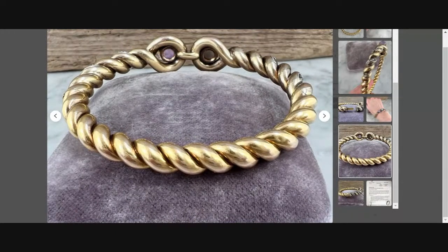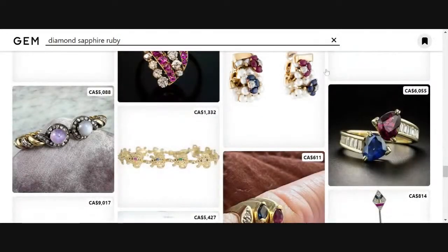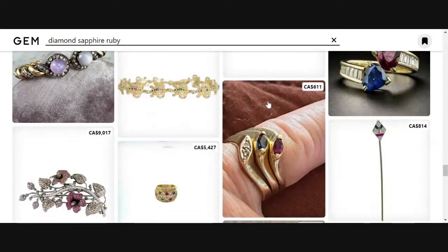Beautiful. Okay. Again, not what I'm quite in the market for today. Maybe one of you are. Goldfinch West Coast on Etsy. I've bought from them many times in the past. They're great.